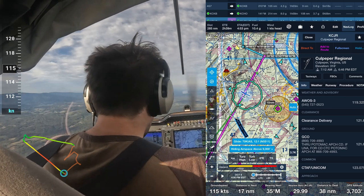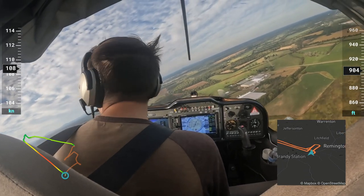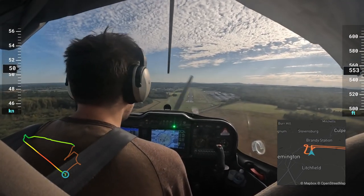One 19325. Culpeper traffic, Sting 5511, entering left downwind 22, Culpeper. Culpeper traffic, Sting 5511, final 22.